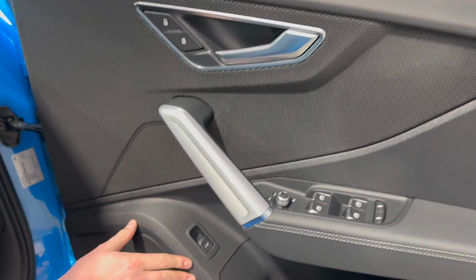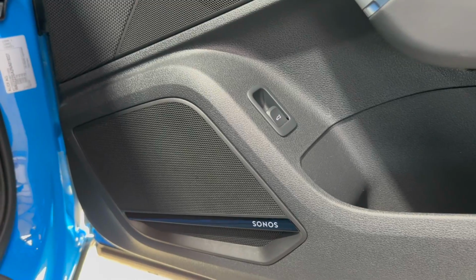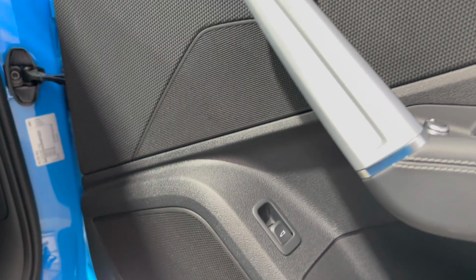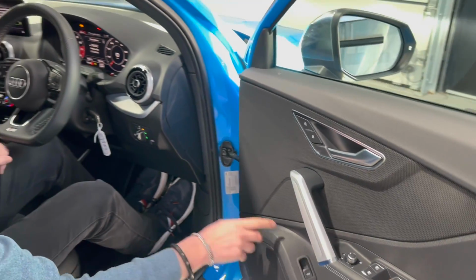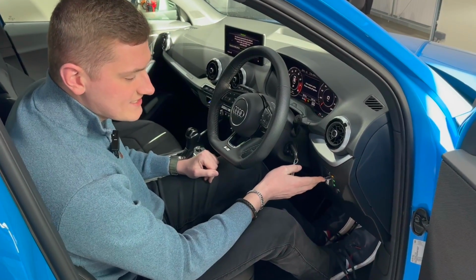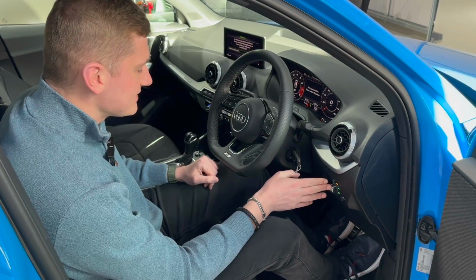And then a very cool feature is the Sonos sound system in the car. So a very powerful sound system, and it works really well being quite a small cabin. You've got a power boot release button there as well. And I'll just fire it into life. Automatic settings for the LED headlamps on that switch down there.